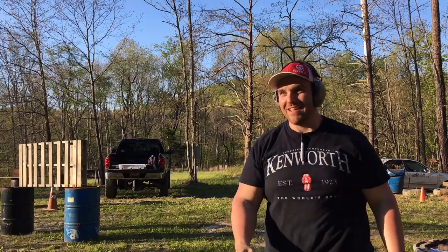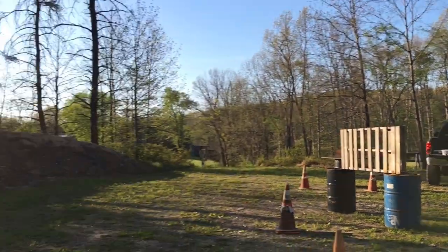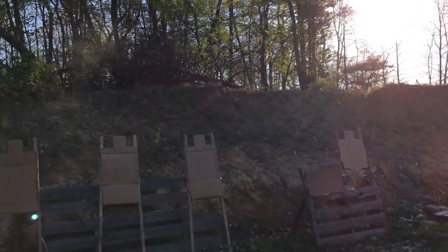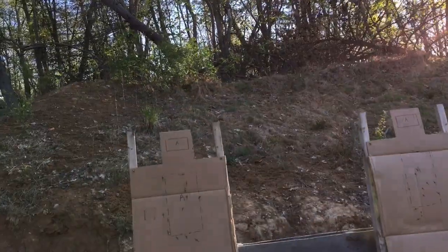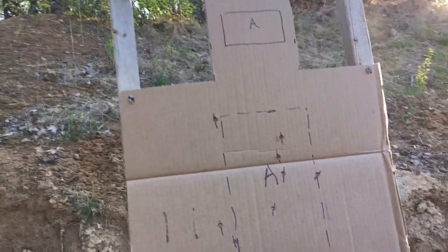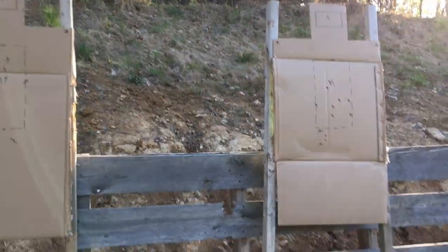All right, that was actually pretty quick there. 244, 8 shots all the way across the targets. I did pull 2 on this one in the center down low. This one here is good, we got both of them on the lines. 2 in the center down here low. And then the other two are pretty smoking.